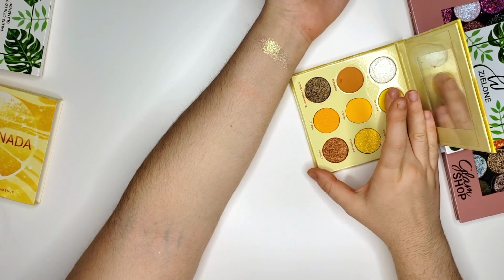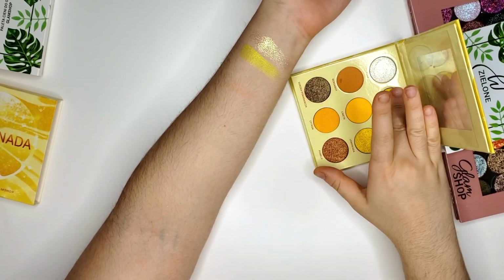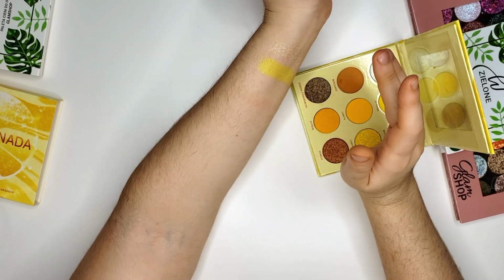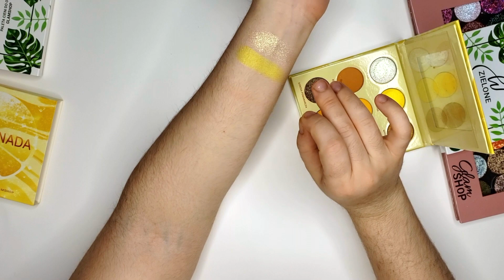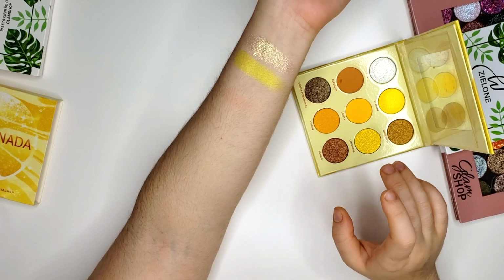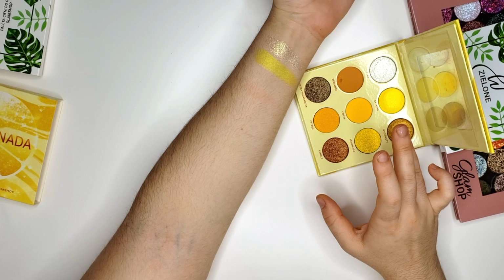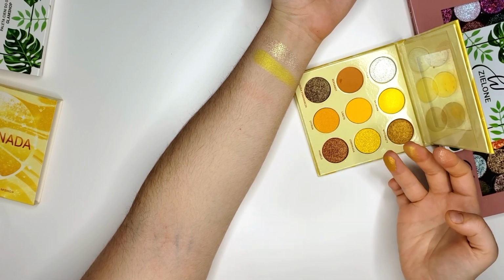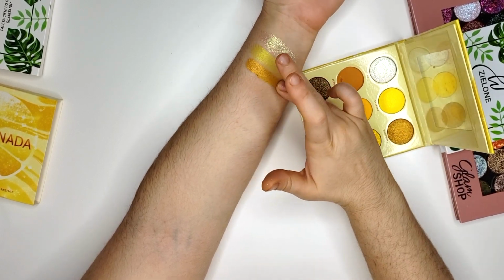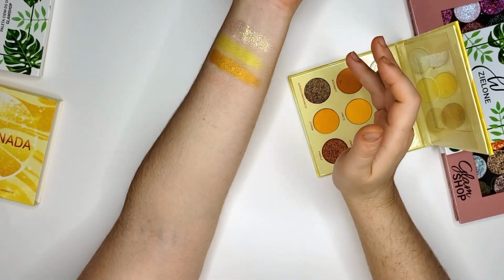Okay, the next color is Cytryna, which is a shimmery yellow. This color almost has a hue of green, and I kind of like that. The next color is Visignetti. Apologies to Polish friends. I know that I'm butchering all of these names. You can see how creamy they are.